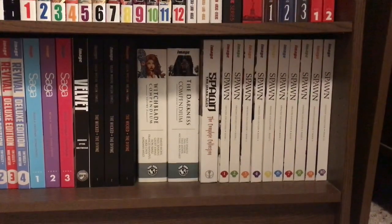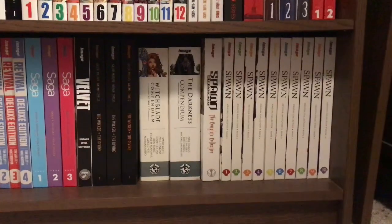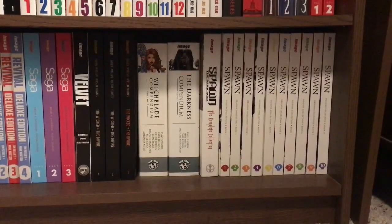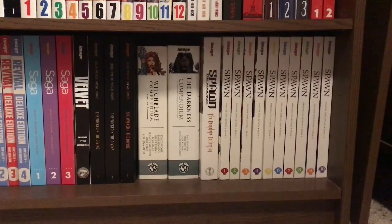And then right next to it is the Spawn, the Dark Ages complete collection. That book is very out of print. Really happy to have that one as well. So, yep, that is my Image hardcover collections.